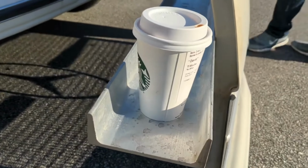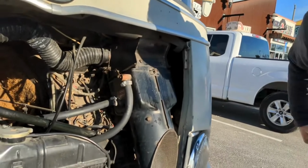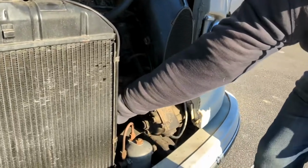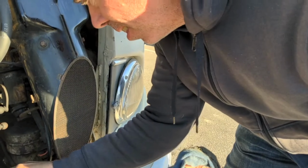There we go. And there's the beast of a heart within that powers our Mercedes van. Take a look at the dipstick here. See how she's doing. She's healthy. She's right at the full mark, so she's good to go. All right, ready to hit the road.